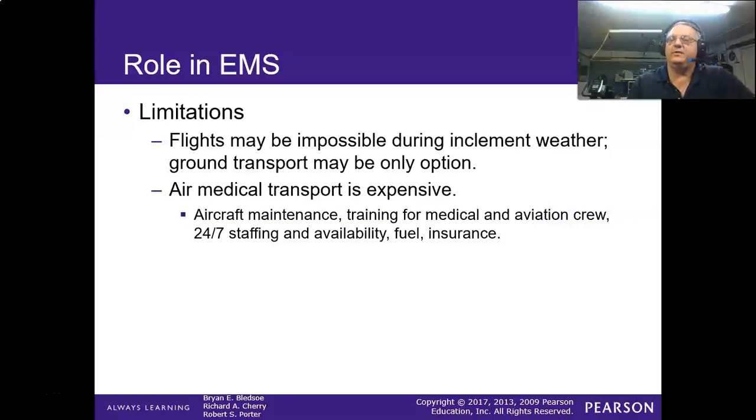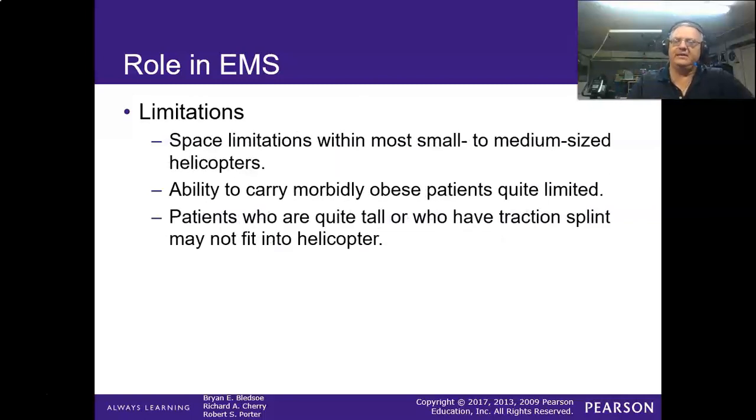So think about, again, if we're saving 30, 40 minutes on this patient's transport, completely different story. If we're saving 2 minutes, I'm not quite sure that we can justify that $48,000 to the patient. Again, simply ask: could we have gone by ground and gotten there just as fast?